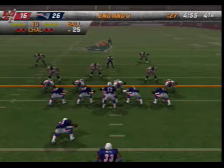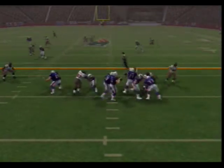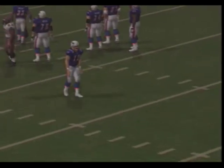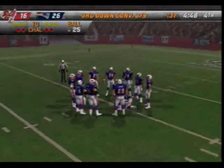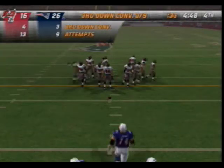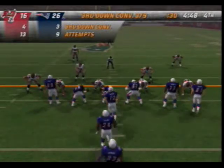The Buccaneers with a four-man front. Drops back. Fakes the throw. With the pass. This pass is incomplete. He was pressured as the defense forced the issue. Yeah, and that's something the defensive coordinator mentioned in practice this week. Making the quarterback throw the ball before he's ready to throw it. Here's a look at the third down success rate of each team.